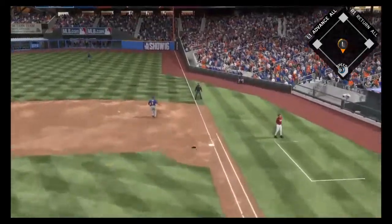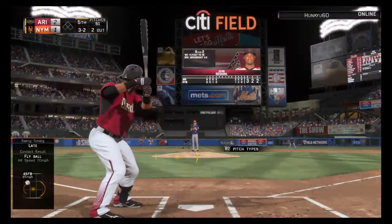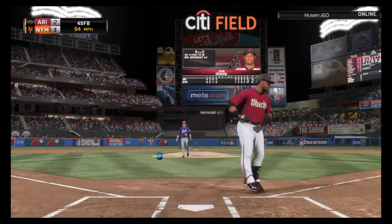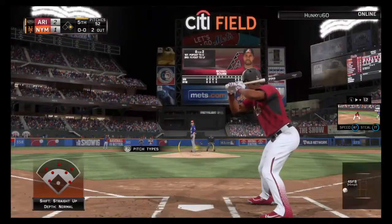Now a swing and a fly ball, but this will wind up being a foul ball. And he takes ball 4, so he's on. And as you know, that often means the steal could be in order here. Michael Bourne will dig in again.